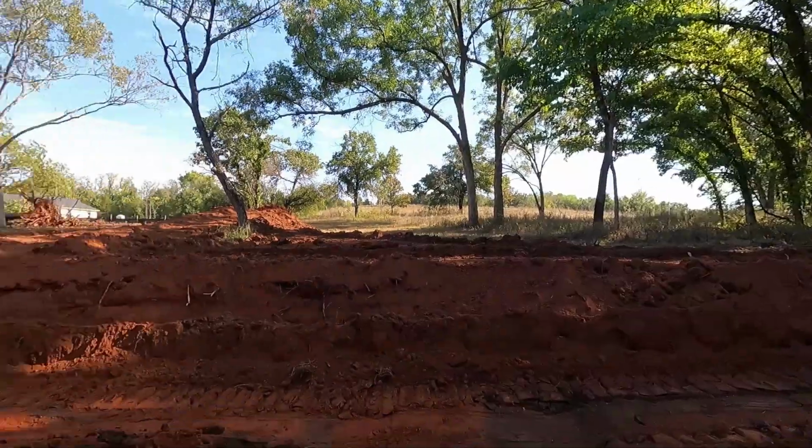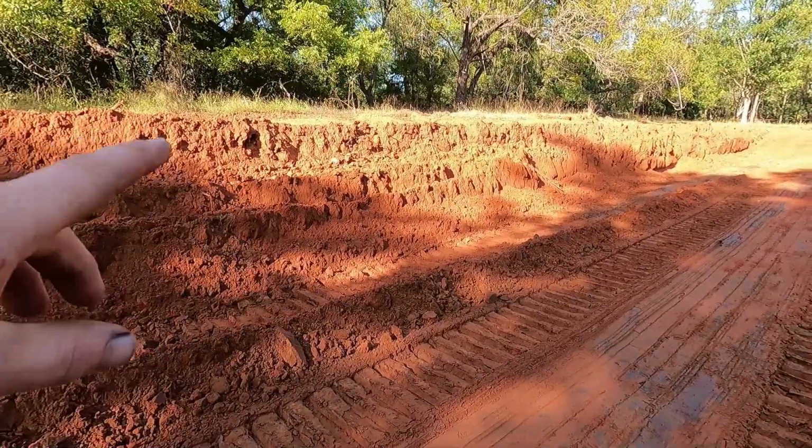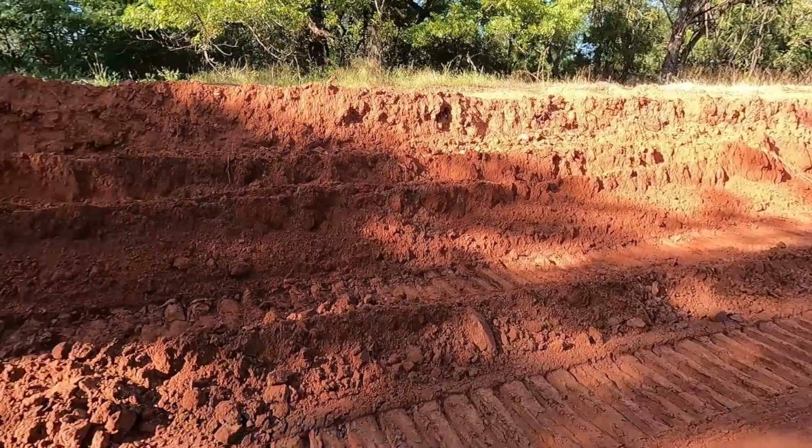Tracks are sinking about 6 inches lower than the blade when you're cutting it, so if I keep driving on it, it'll just keep getting worse. So what I did was I just cut the banks out real hard on both sides. This is, I don't know, 5 foot maybe. So I'm gonna clean the edges up real good, bring the excavator, throw the softer dirt to the side where it'll be under the water anyways, and use all this hard dirt on the driving surfaces.